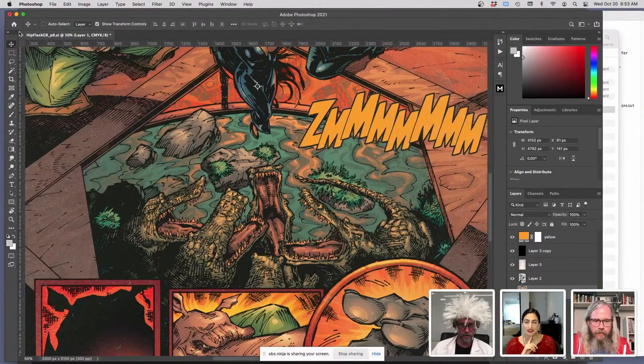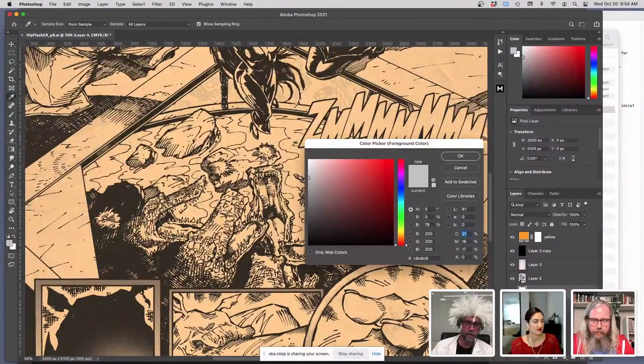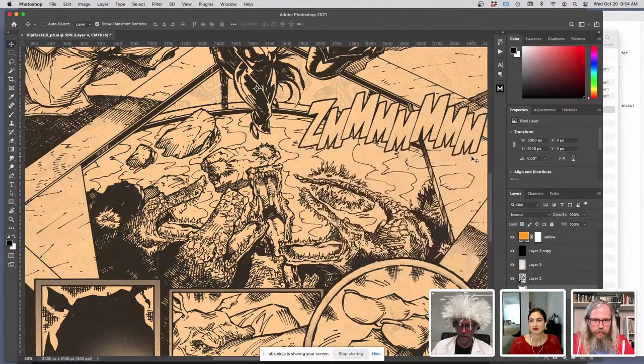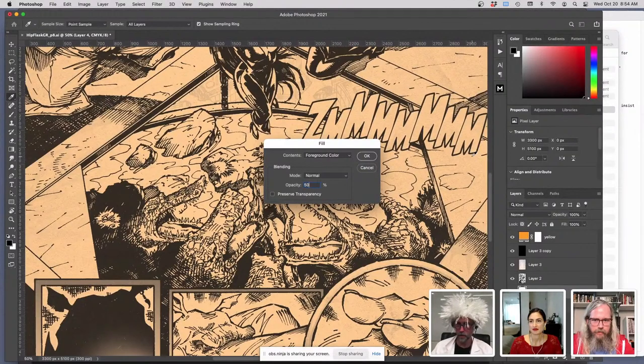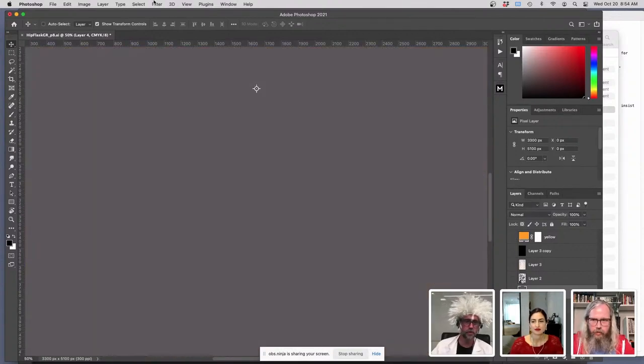Halftone dots. So yes, hit us with the halftone dots in the last minute that we have. All right. Yes, halftone dots. I created a new layer in the layers palette. I'm going to Command Delete, which just fills it with white. And then we'll go back to our black, and I'm going to Shift Delete to fill it with 50%. So all that did is create a gray layer. Just a gray layer.